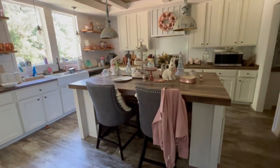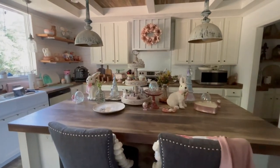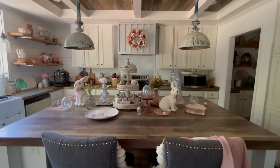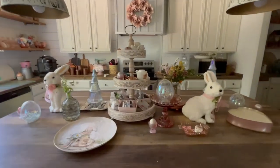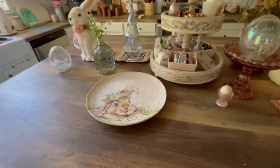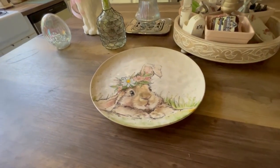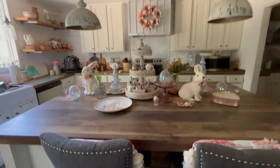Okay, I'm really wobbly. I'm sorry. A few more eggs and bunnies over here, along with our main serving plate that we'll put whatever we end up cooking on to bring to the table.